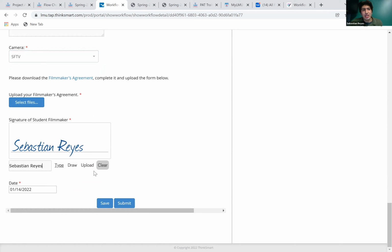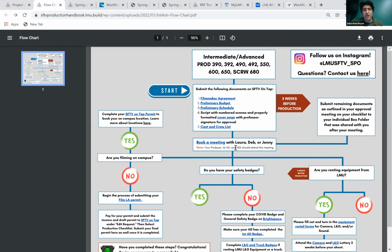And then once you get all that stuff done, let's go back to the flow chart. You're going to book a meeting with Laura, Deb, and Jenny, and then they're going to ask you a bunch of questions. You're going to answer them, and then you'll be on your way. So you may be wondering, what's next? Well, I don't know. So Sophia's going to take it away.